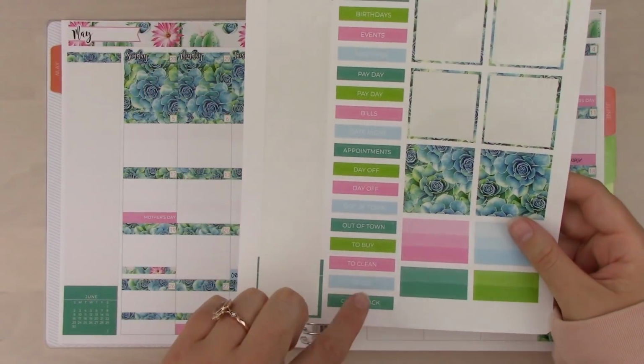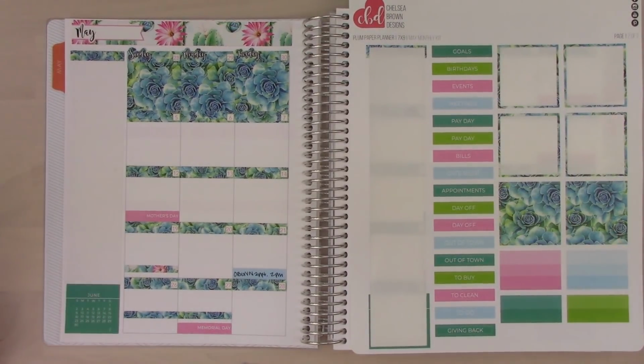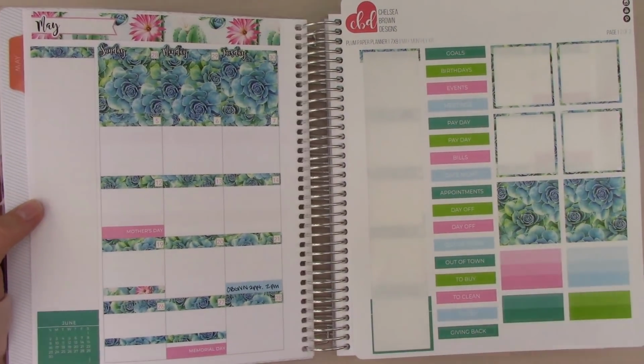I'm totally gonna use these guys, but I'm just gonna tuck them in here for now, and then when I'm more in a mental space like, yeah, let's make some goals, then I'll use those.